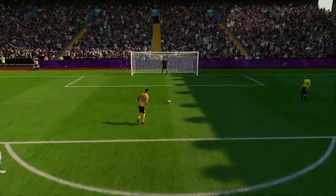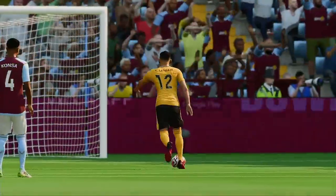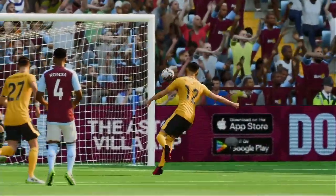Well, here we can see it again, and he's done well to read the intentions, but just can't quite get a touch on it as it sails over him. So close to being a fantastic stop.